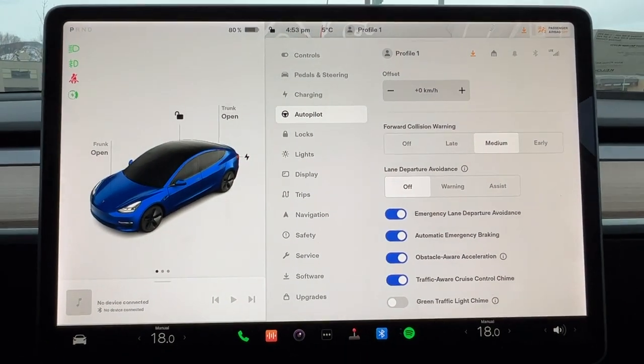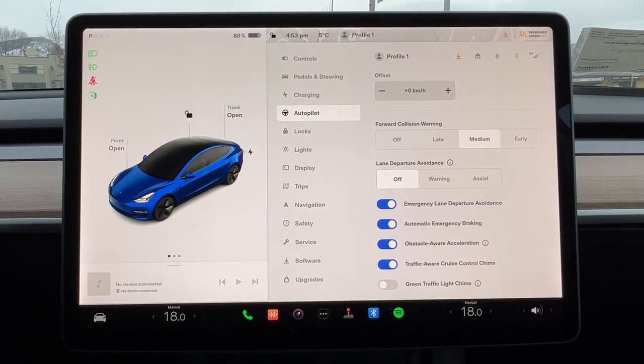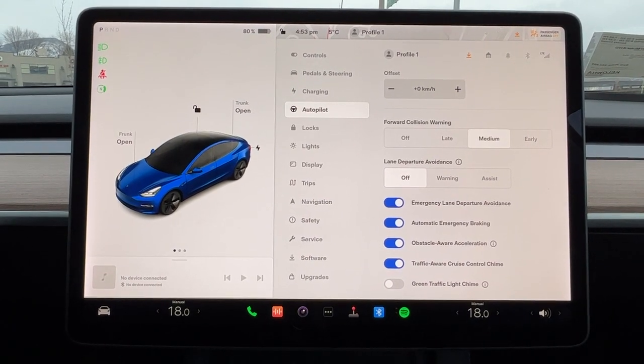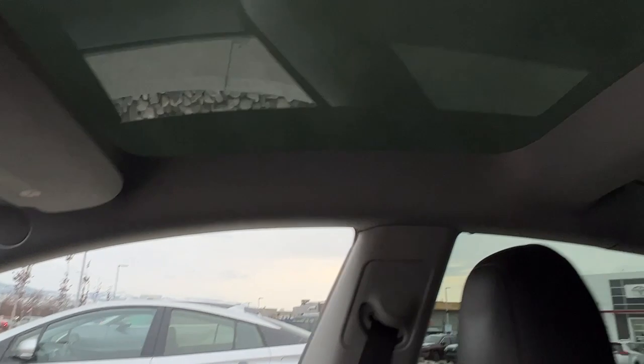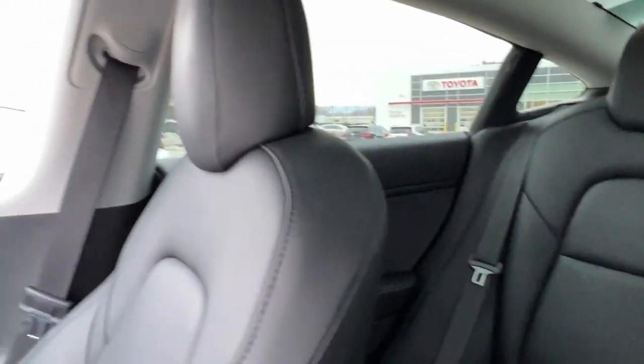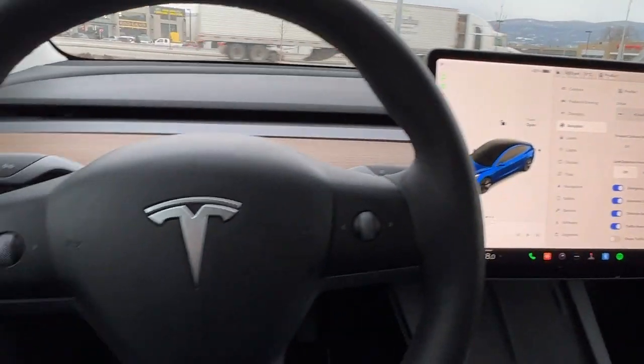It also has an AM/FM stereo with Bluetooth, Sirius satellite radio, and Apple CarPlay and Android Auto. If we take a look up, we've got this beautiful glass roof, and then we have this new black leather interior. So let's hop out and check out what's going on around back.